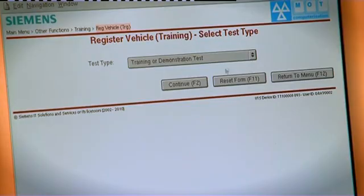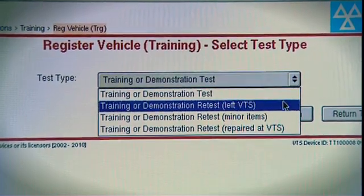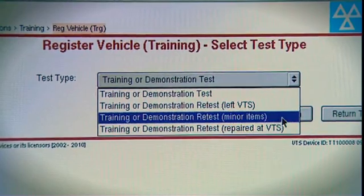So what do we do on the VTS device if we've done a retest? Right, so on the register vehicle first screen, there's a drop-down box to decide what type of test we're doing. If we use the drop-down box, then we've got different options for retest, whether it was left at the VTS or it's gone away or it's minor items. There's also the option for a tester to use fast-track retest for any partial retest that doesn't involve measured items.